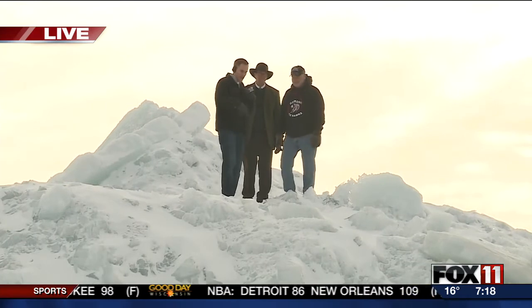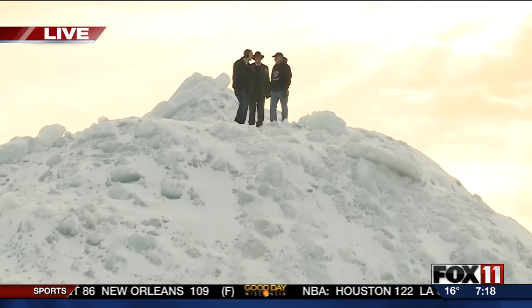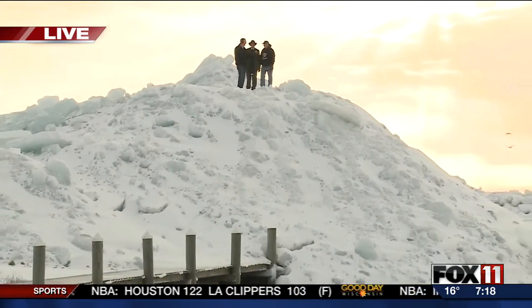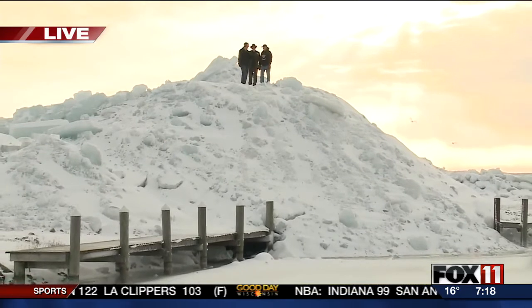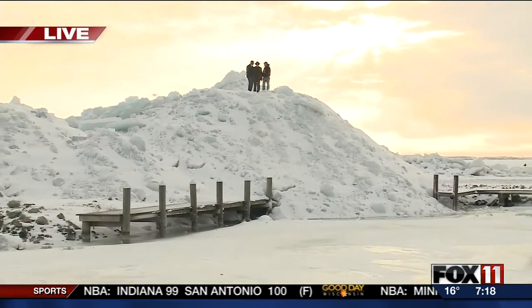What's going to happen now to this ice shove? How long does it take to deteriorate? I think this is going to be here until probably April. It all depends how much rain you get and all that stuff, but it's probably going to be the longest it's ever been here because it's never pushed in February that I remember ever.